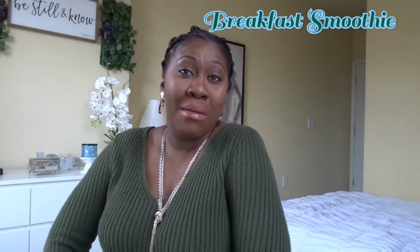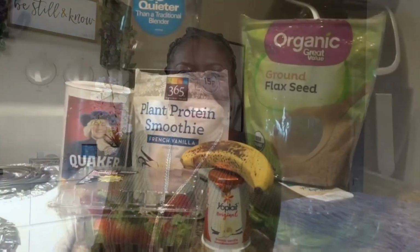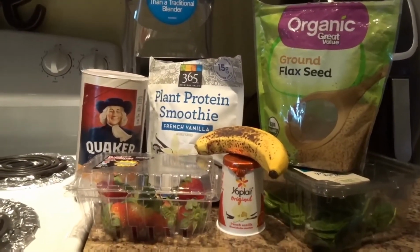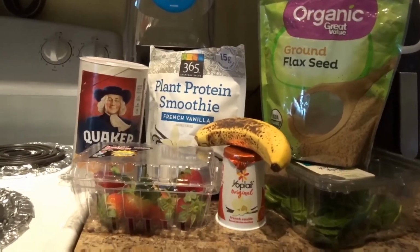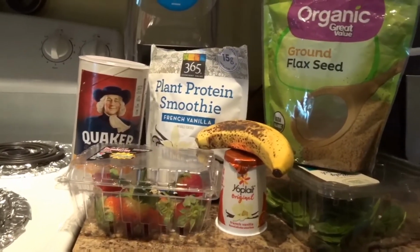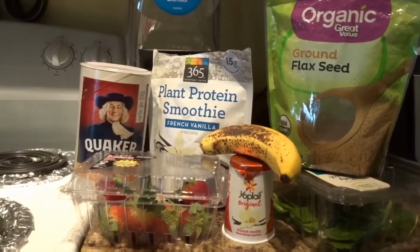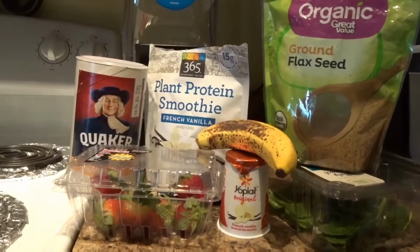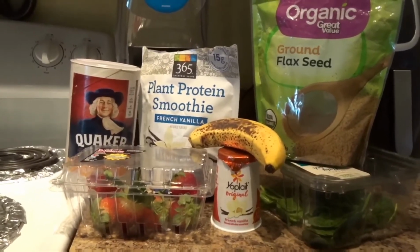So one of the ways that I try to incorporate that in my diet is by having smoothies in the morning. If you would like to see how I make this, it is quite simple and everybody knows how to operate a blender. Stick around and today I will be showing you what I have in the mornings for breakfast. Typically, whether I am at home chilling or rushing to head to work, I try to make myself a delicious smoothie, which is what I have pretty much every morning.